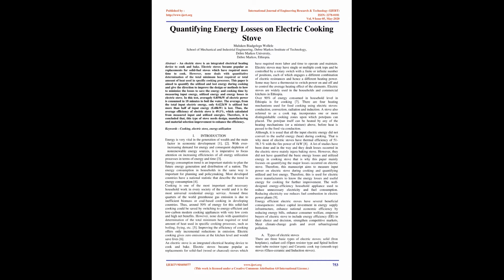There are four heating mechanisms used for food cooking using electric stoves: conduction, convection, radiation, and induction. A stove, also referred to as a cooktop, incorporates one or more distinguishable cooking zones upon which pots or pans can be placed. The pot or pan itself can be heated by any of the heating mechanisms, or a mixture, above, before heat is passed to the food via conduction. However, it is usual that not all the input electric energy is converted to useful energy, heat, during cooking. That is why most electric stoves have a thermal efficiency of 58.3% with a firepower of 1 kilowatt.